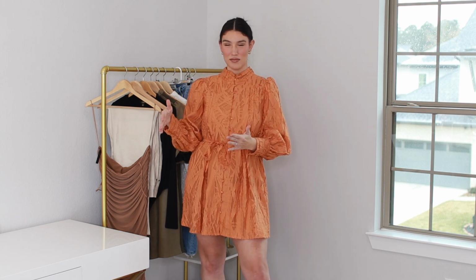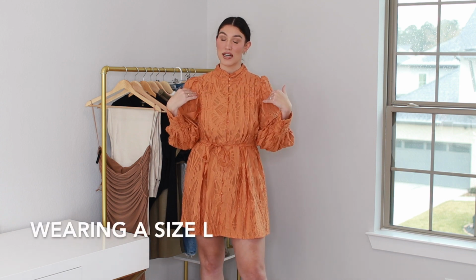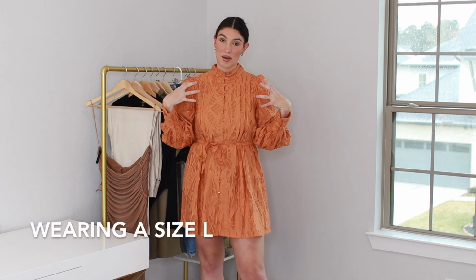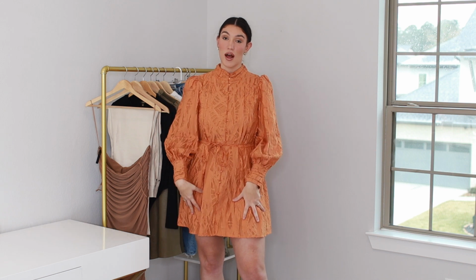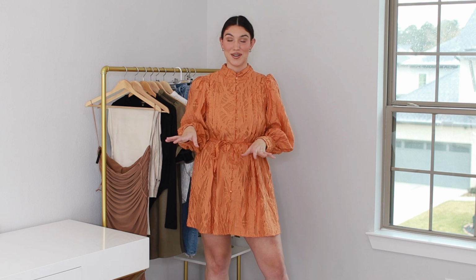And then lastly, for sizing, this does come in size extra small through, I think, double XL. I can't remember honestly. It's either XL or double XL. I am wearing the large again. So if you love everything about the dress but you would like it longer, the option to size up is there. If you are a similar size to me, I definitely could have done the XL, but I really love how the top fits me. So I'm sticking true to ordering the large, but there are other sizes depending on what your needs are.